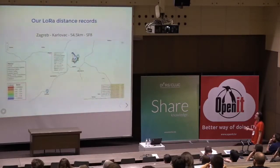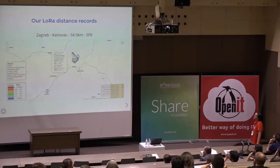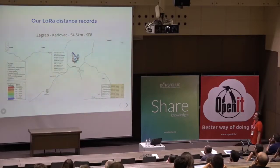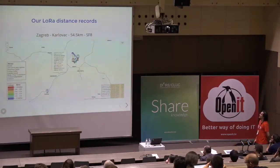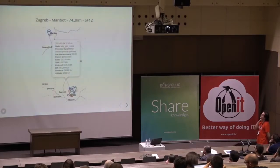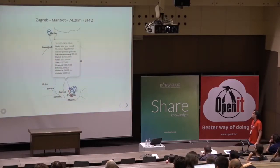So at one point we were hiking on the Sljeme local mountain, Medvednica, on the Sljeme tower, and tried to test the limits of the range, to get a feeling of how far LoRa can fly. With SF8, one node managed to reach Karlovac, a city that is 54 kilometers away from Zagreb, and another gateway with SF12 managed to get from Zagreb to Maribor, which is 74 kilometers away.